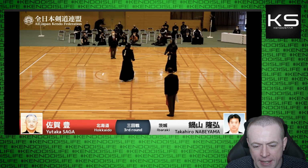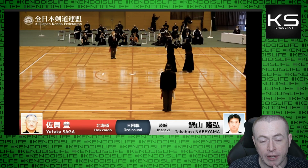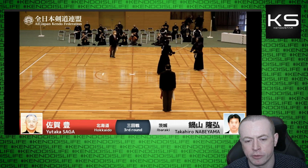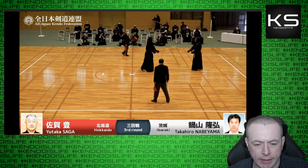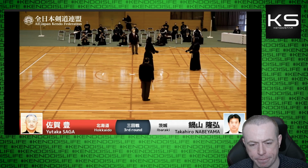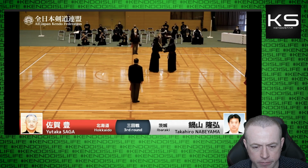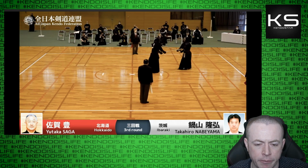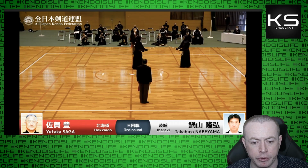So you've got Saga Sensei and Nabeyama Sensei. Nabeyama Sensei, of course, one of the favorites to win, the youngest competitor in the tournament, a teacher at Tsukuba University in Ibaraki. Very defensive play. Of course, the new rules are in effect here because of the pandemic, the temporary rules to deal with that.